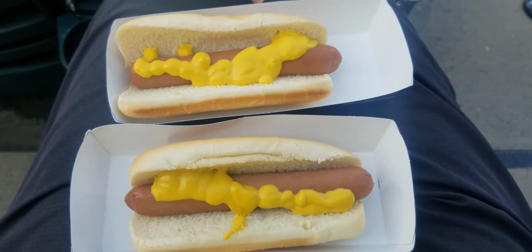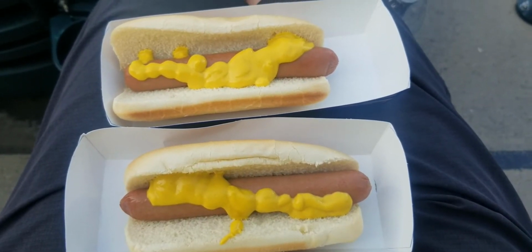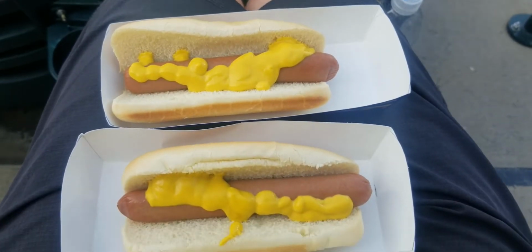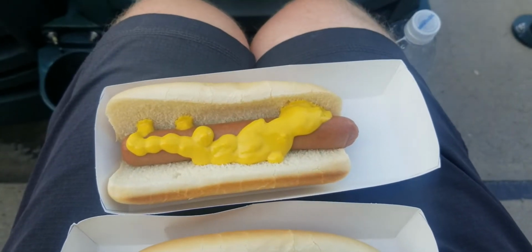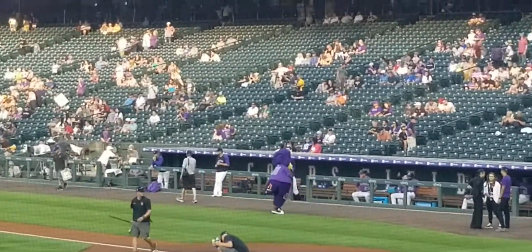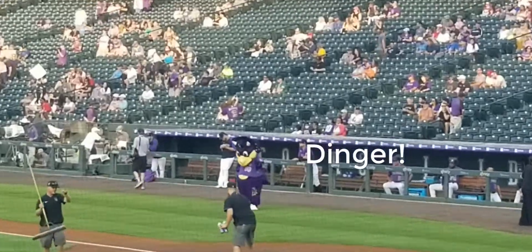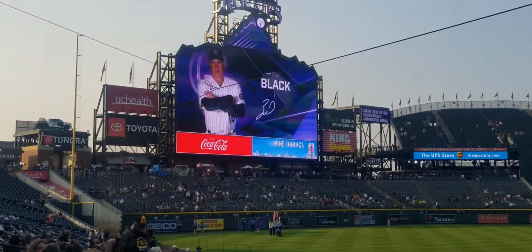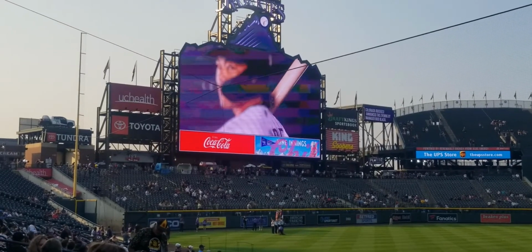So they were able to get the systems back up. Now I have two hot dogs called Super Dogs. Paid $11.50 for them. There's a Rockies mascot over there. I'll show him what his name is. What Black used to be on the Angels.